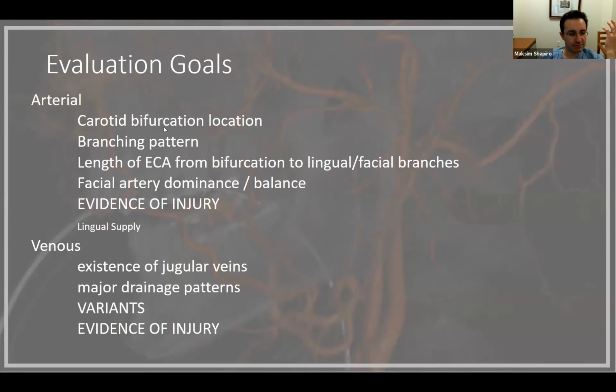The evaluation goals are very similar. Looking for injury to vessels is important. Lingual supply is not too important here. On the venous side, it's very important to understand variants, because they have to dissect the veins out too. You don't want a situation where, as a result of a variant, a vein that is not expected to be there, but in fact happens to be one of the major draining veins of the harvested tissue, is inadvertently cut, and that becomes an issue. So you really want to understand, in the recipient and in the donor, how the tissue drains.